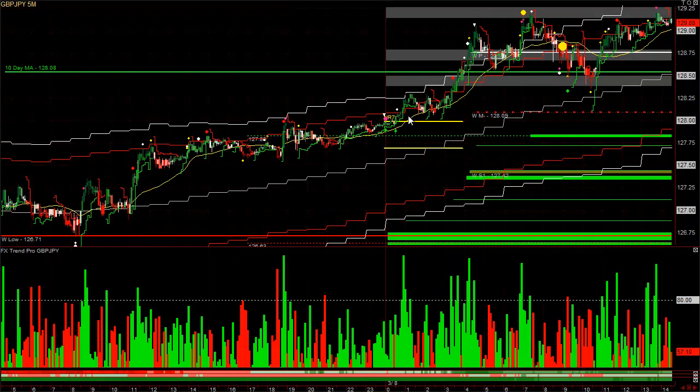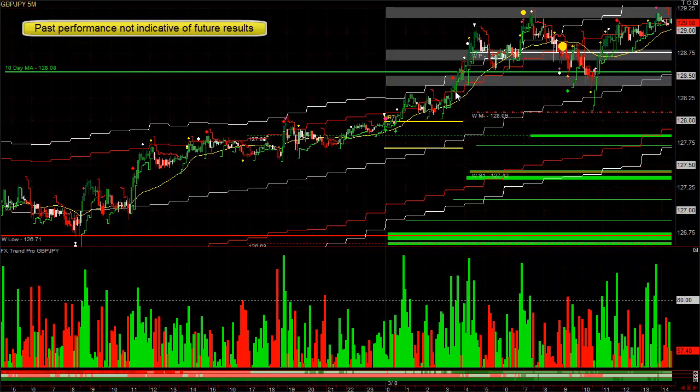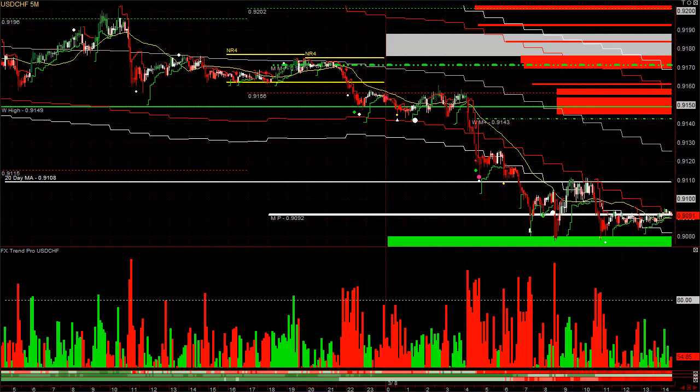Pound yen, narrow range pattern. This one is nice because it broke out from below to above the previous day's high, and it's just going sideways right here. So when it breaks out, again, the upper containment band is a good place to get out of half your trade, and then the rest here, it goes sideways without pulling back. You get in again, and you can see it went up 70 or 80 pips.